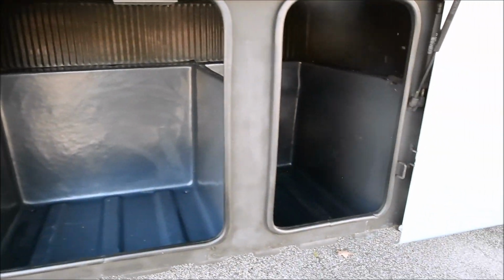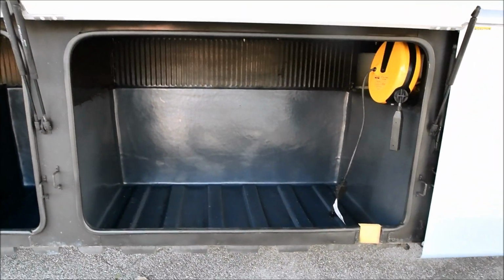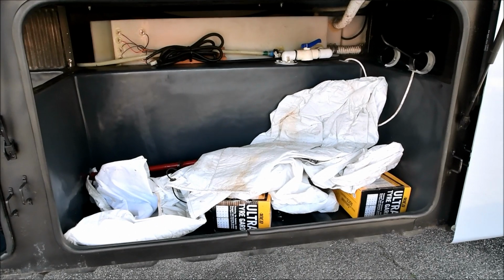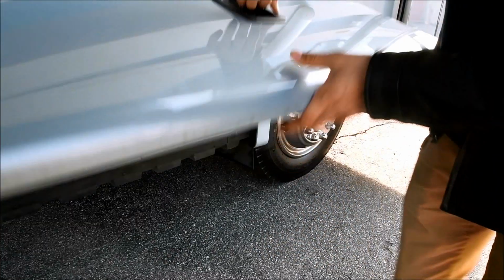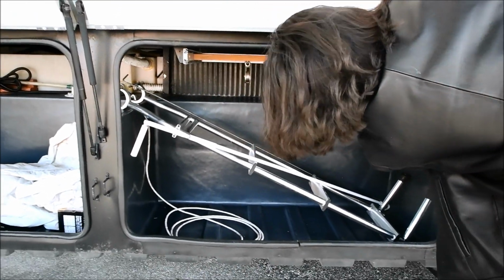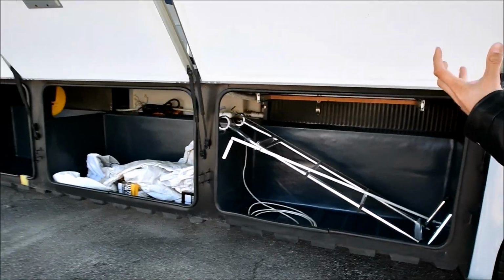Got storage compartments under here. More storage here. There's a good amount of storage on this coach. They really utilize that space where the propane tank would be occupying. And more storage here. And there's like a little rack up top, so you could probably hang a TV off of that quite easily and have it just slide out. And then it could swivel around. So that's already set up for that.